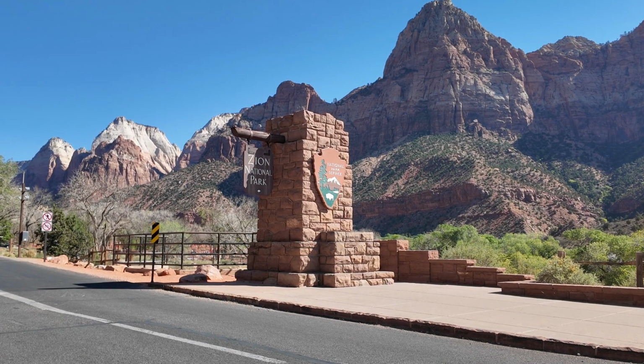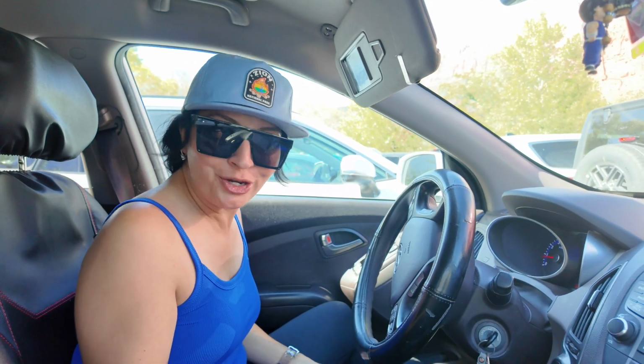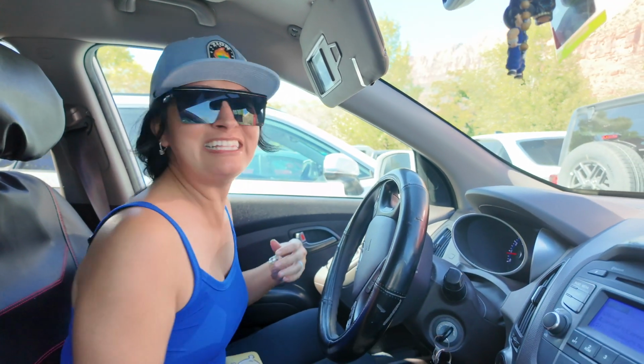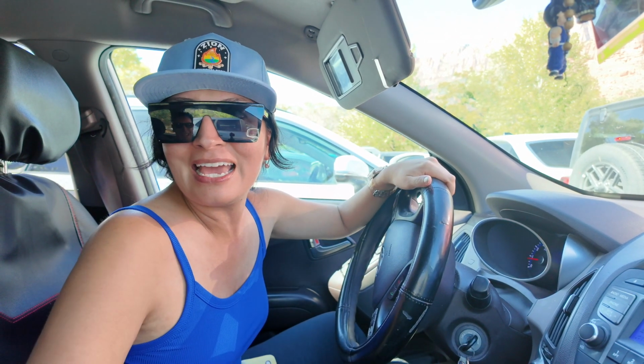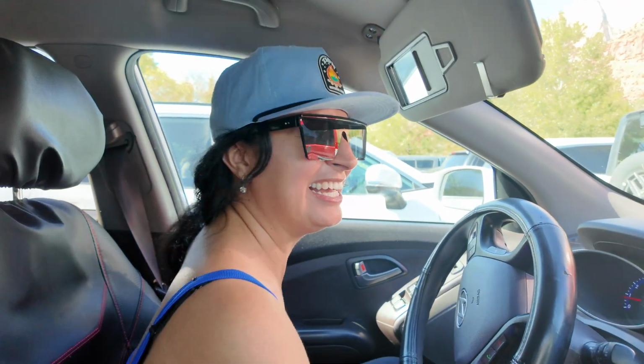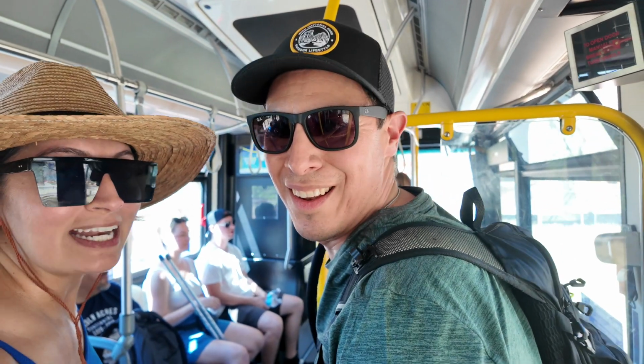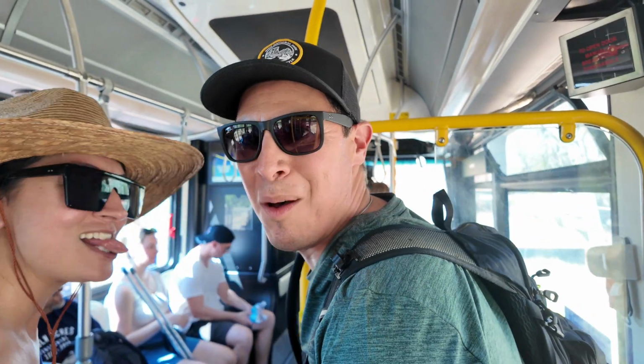Okay, I want to say maybe 15 minutes later, we found parking. He's like, you seriously do not want to pay for parking. I'm like, I have the annual pass. Why should I pay for parking? It's like going to Disneyland and then parking at downtown Disney. And paying for parking when you have the Inspire Magic. Yay! Okay, let's go do this. Riding the shuttle. We made it. We found parking.